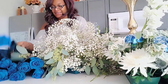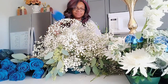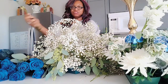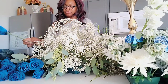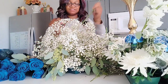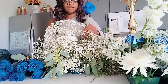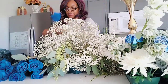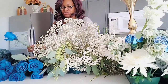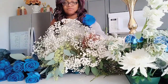the dye is all over my fingers. So what I'm gonna do is just place these blue roses just spontaneously throughout the arrangement. And I only want them peeking out. I don't want them sticking out too much. There you go.